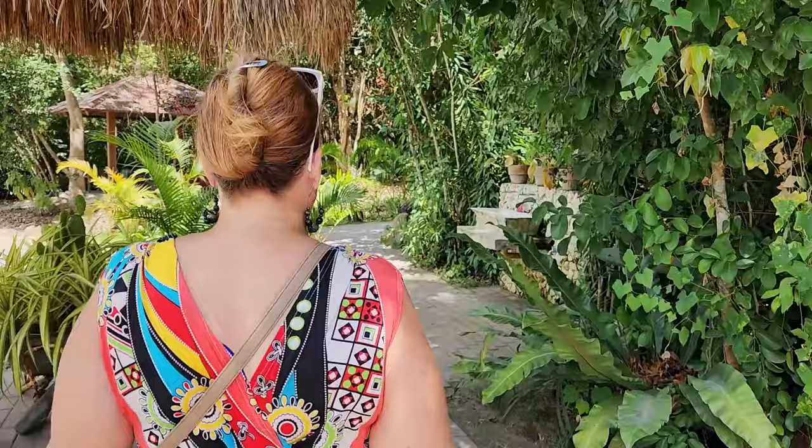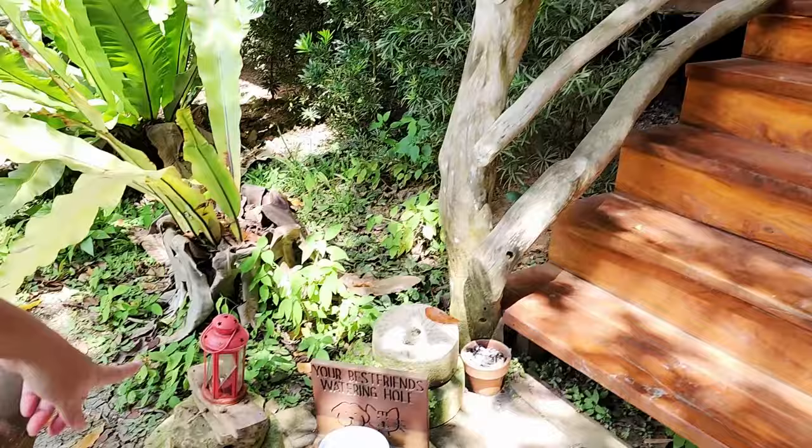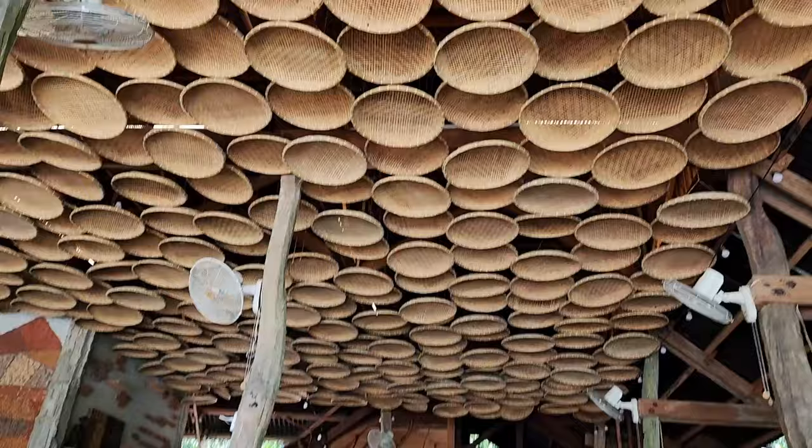We're going to do food first because it's midday and we're starving. It says Uma's in the front, so look out for the signs because they're disguised in camouflage, made of wood. But check this place out. It's great, and you are allowed to bring your pet, on a leash. And they've got watering holes. Oh, awesome. I love the basket weaving on the roof and the wood. Man, this place is awesome.